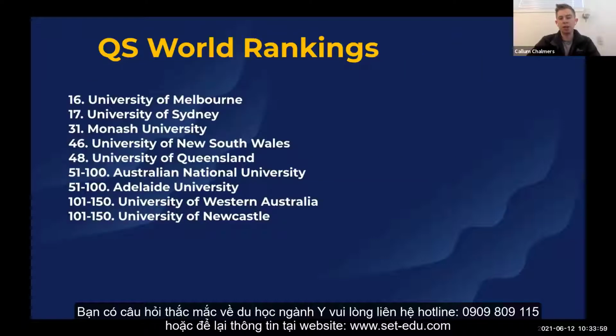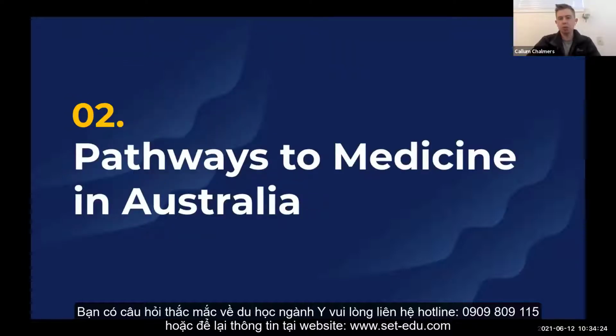So in terms of the world rankings, here are the world rankings. So you can see University of Melbourne is 16th in the world. University of Sydney is 17th in the world. Monash University, 31st in the world. University of New South Wales, 46th in the world. University of Queensland, 48th, and then four other universities within the top 150. Awesome, so now we will talk more about the pathways to getting into medical school.